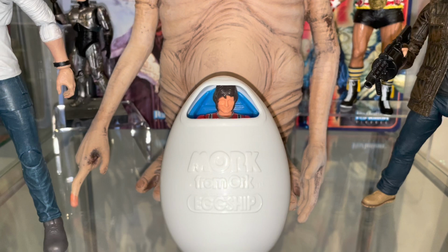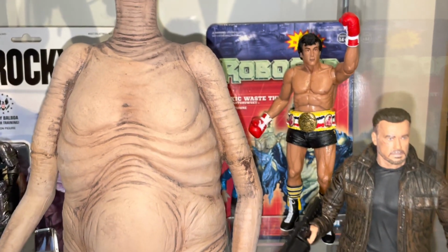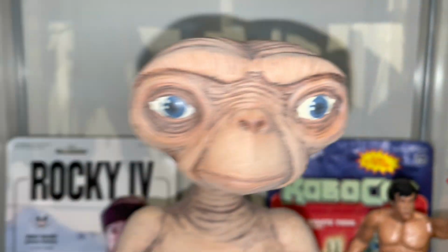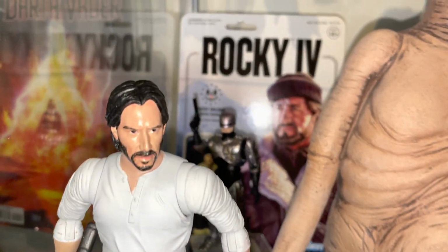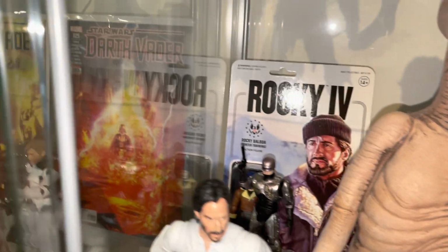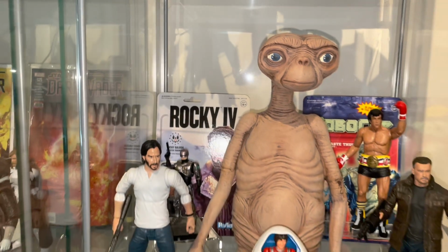Got Terminator. Hey up, I love an egg. You remember that one, eh? Yeah, Mork and Mindy, Rocky in the corner. Jesus, that's close. That's E.T. there. I love that E.T. figure. John Wick, looking all like he's just going to murder everybody. Probably has. And in the corner there, you got a tiny Robocop.